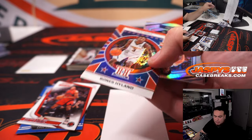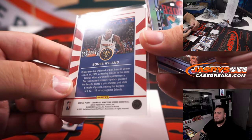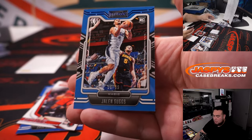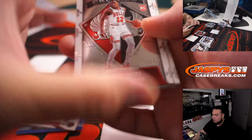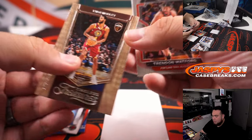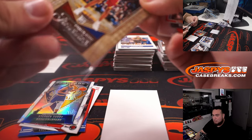Not yet, but this is the number 4 Pizzle. I don't think you had a chance at this one. This one was the one from the pack filler. Bones Hyland. Jalen Suggs. Stephen Curry. We got a little Evan Mobley, /249.